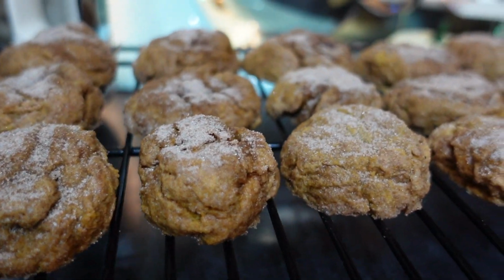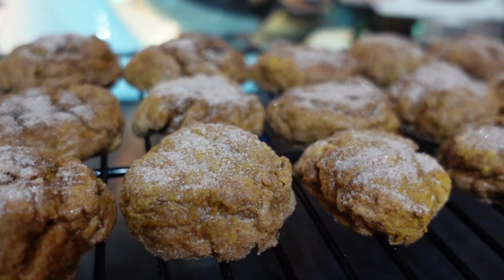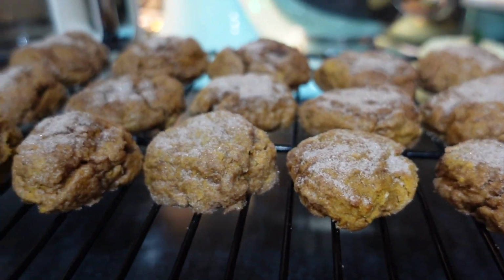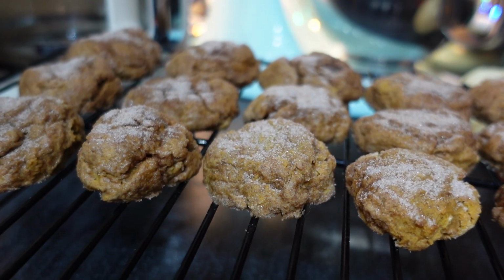We tried one whilst it was still warm. It was really quite doughy, so I popped them back in the oven. We'll see how these are. We're going to let them cool. We're wondering if actually they taste better when they're cooler. They look like mini donuts.